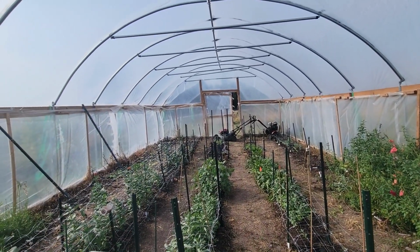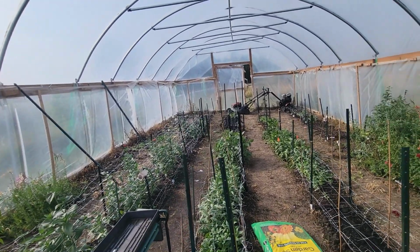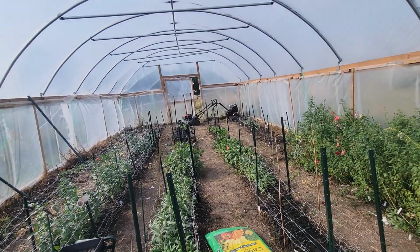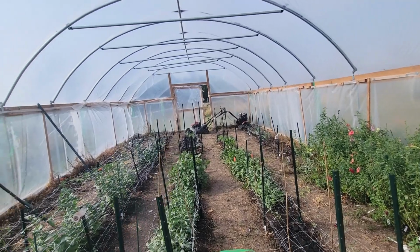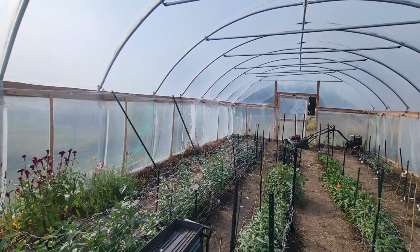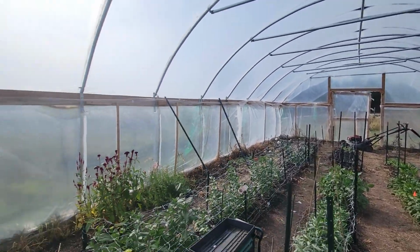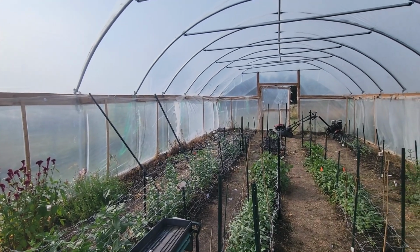And now that it's fall, clearly we want it to stay warm and toasty in here, so we took it off. But when you are in here, it's a good 10 to 15 degrees warmer in here than the outside of the tunnel. So again, you guys, this is just a basic high tunnel. It's very simplified. We were trying to save money. We were just getting the flower farm going.